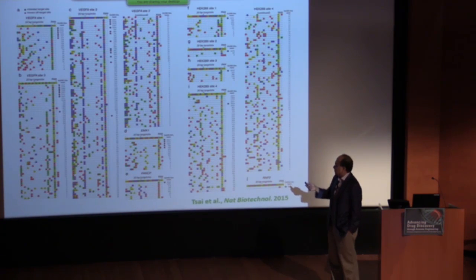Okay. This is a slide that you can't possibly read, but it's just to show you, for the 9 different guide RNAs for which we isolated off-targets, what those sites look like. At the top is the intended sequence.